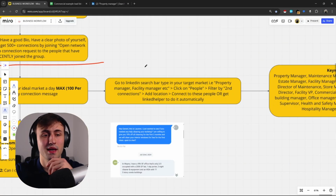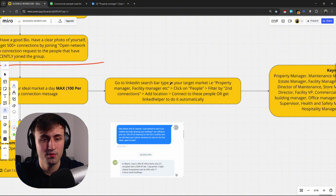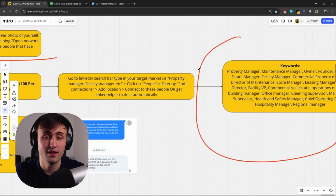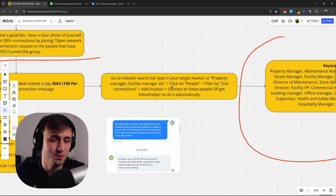All right, so next up is actually the prospecting part. So what you have to do is go to the LinkedIn search bar, type in your target market. So this is property manager, facility manager, whatever it is. Literally, I have a bunch of keywords over here. Now, alongside of it, you click on people, filter by second connections, add a location, and obviously connect to these people like I just mentioned. Obviously get LinkedIn Helper to do it automatically.